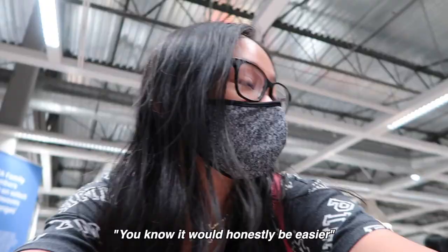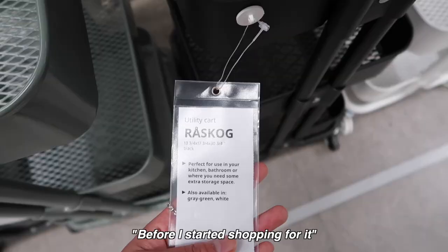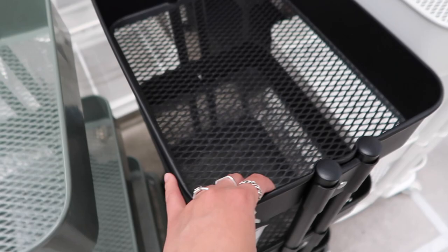We already have a desk and we already have a chair provided, so I literally don't need to buy any furniture. I just need to buy the things that decorate the furniture. It would honestly be easier if I actually got to see my dorm before shopping for it. I've heard these utility carts are super essential for every college dorm.